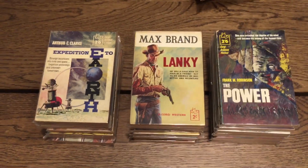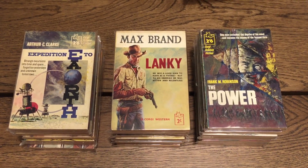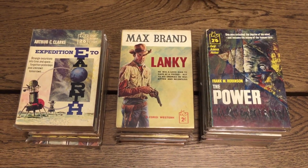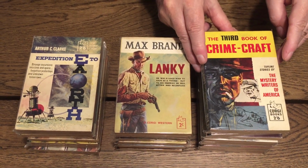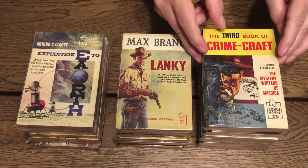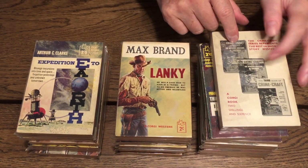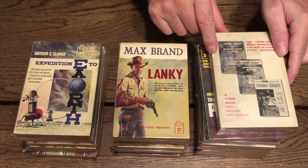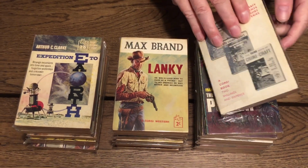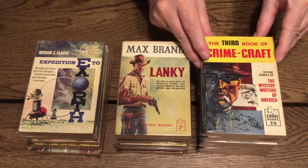Number 644 is the third book of Crimecraft by Mystery Writers of America, Oliver Brabant's cover. And that's the third book. We just saw the fourth book, and the first and second were shown in the previous video, and here on the back cover they show the first, second, and third in the series. Same cover basically. They were very frugal at the Mystery Writers of America.